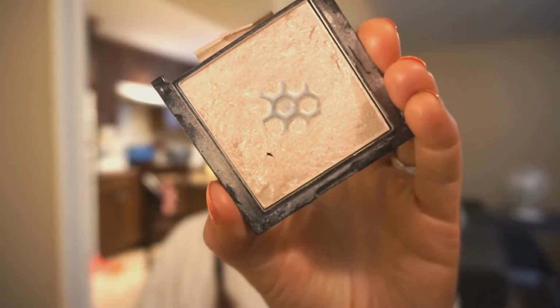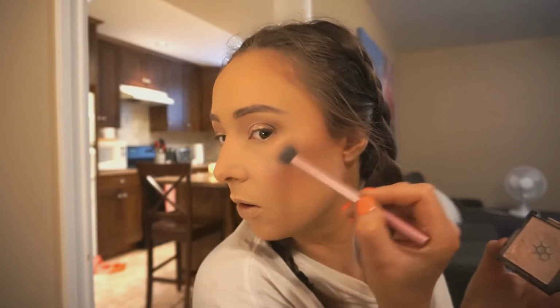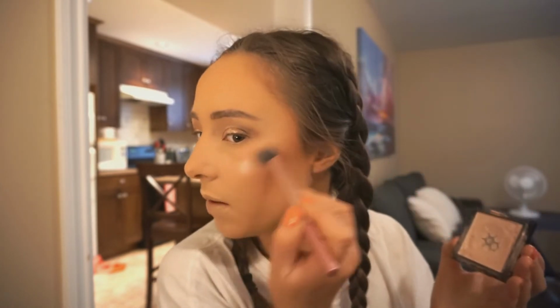Also, using my Wet n Wild highlighter. Trying to use this up as well. Same thing though, things just don't want to die. I'm trying to be better at using everything up before buying new stuff.